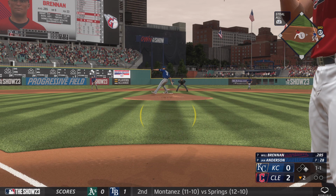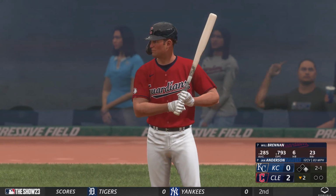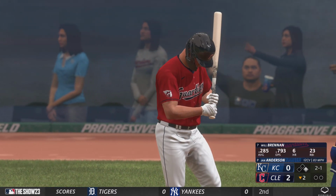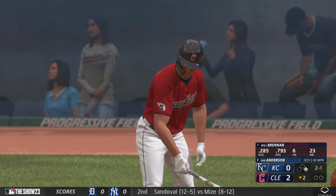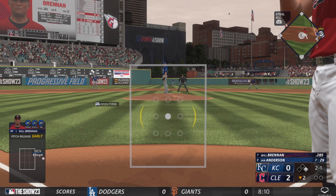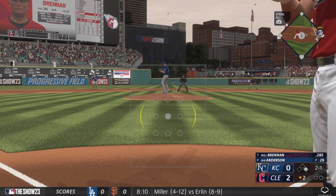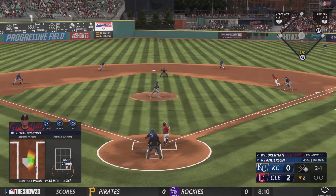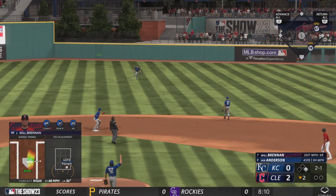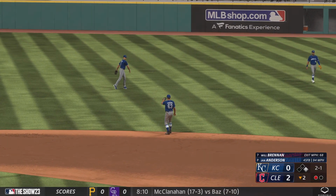Now it's the right fielder, Will Brennan. Pitch misses. Now 2 balls and a strike. Rosario aboard here at first with nobody out. Here's a high fly ball out to center. Waters on the move. He's got it. And there's one away.